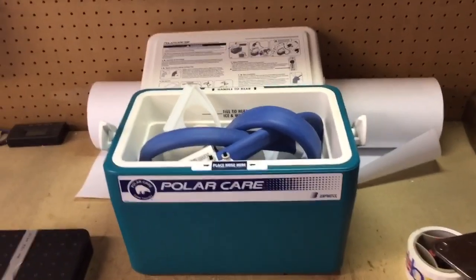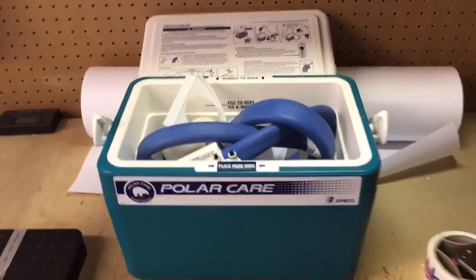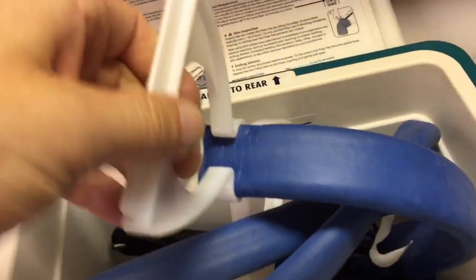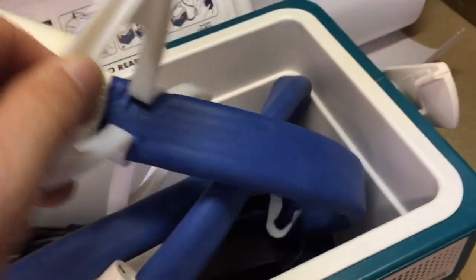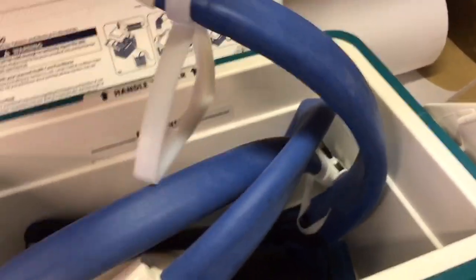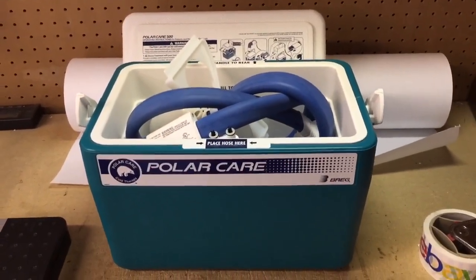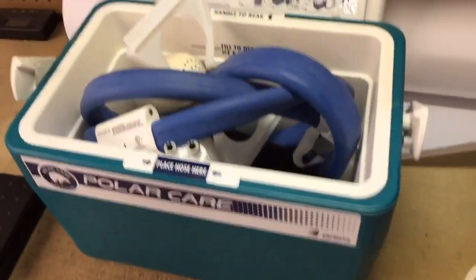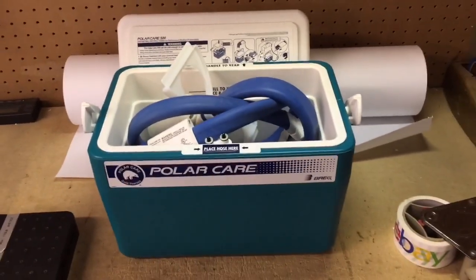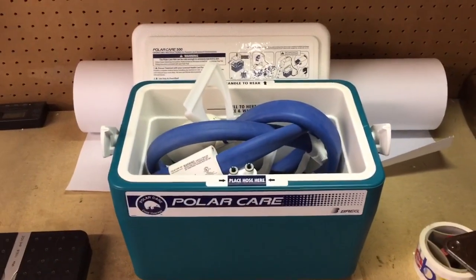This was a free unit at a garage sale I attended right after I got back from vacation. I just threw it right in the car. And one of the things you have to look for is the pump motor has this little saddle. And if that's broken, it's difficult to use the unit. This one came with a knee pad, and I don't think it matters much what pad it comes with. There's people looking for all sorts. This is a Polar Care 500 unit, and I was able to sell this for $60, and it did sell on Bonanza before eBay even had a chance to take it down.